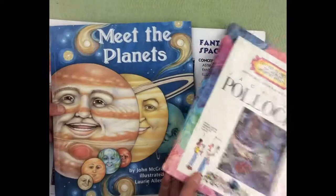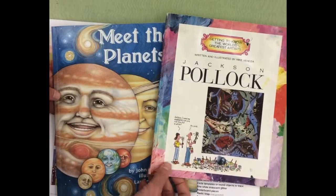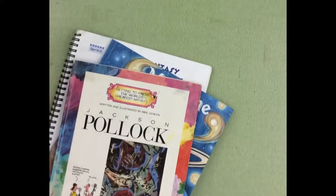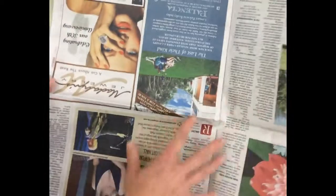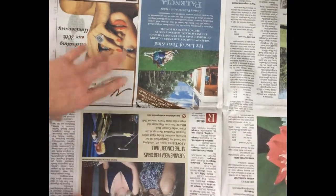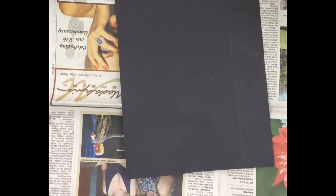So that's why we're combining the artist of the month and what we know about the planets to make our own solar system collage. To get started, here is what you're going to need. This is going to be a painting, so it can be kind of messy. I always like to lay down newspaper to protect my table so I don't get paint everywhere, because we are going to be doing some splatter painting like Jackson Pollock. We need 2 pieces of paper, a black piece of paper, and you will also need a white piece of paper.